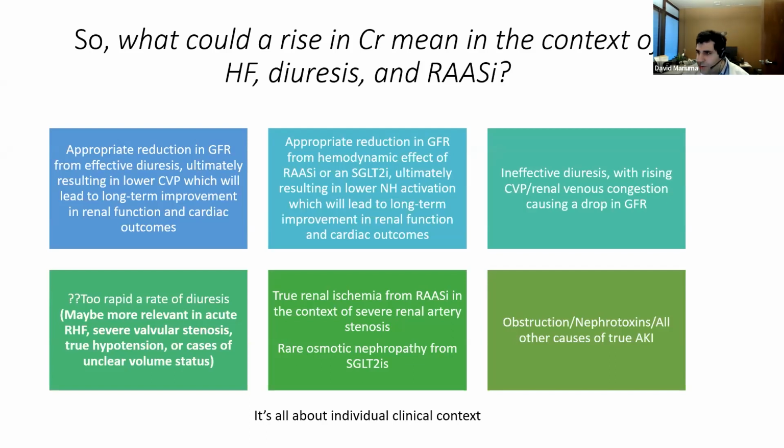You could also have an appropriate reduction in GFR from the hemodynamic effect of RAS inhibitors or SGLT2 inhibitors, which ultimately will result in lower neurohormonal activation and long-term improvement in cardiac outcomes and renal function. It could be ineffective diuresis. Sometimes the creatinine is going up, they're on a bunch of diuretics, but they're not really making a lot of urine. And that could be you're actually not diuresing them effectively.